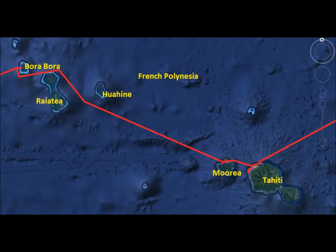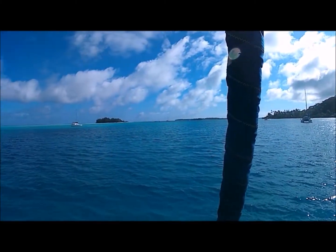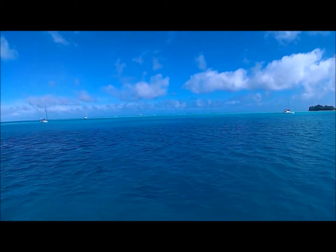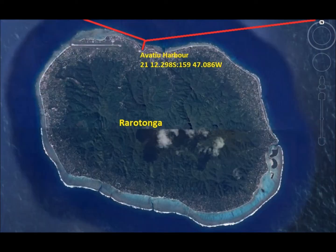We had an easy overnight sail from Moorea to Bora Bora to time the slack tide for the entry into the lagoon. The lagoon at Bora Bora would be the prettiest, cleanest anchorage we have ever been in, but we sailed on to the Cook Islands, to the island of Rarotonga.